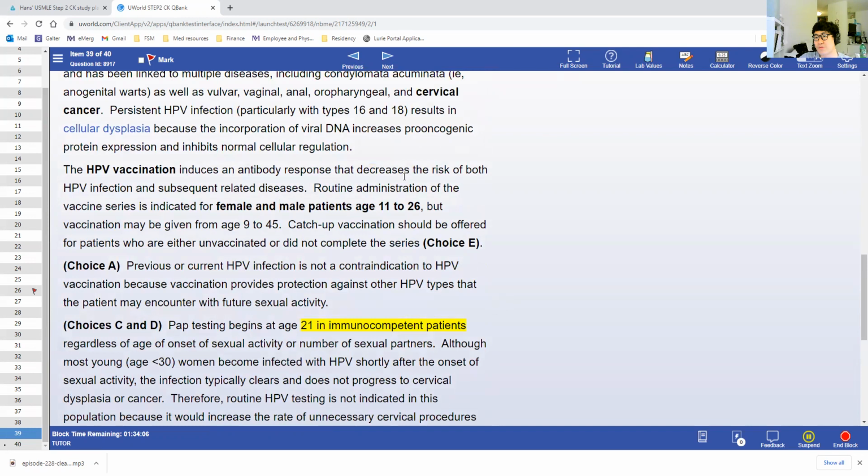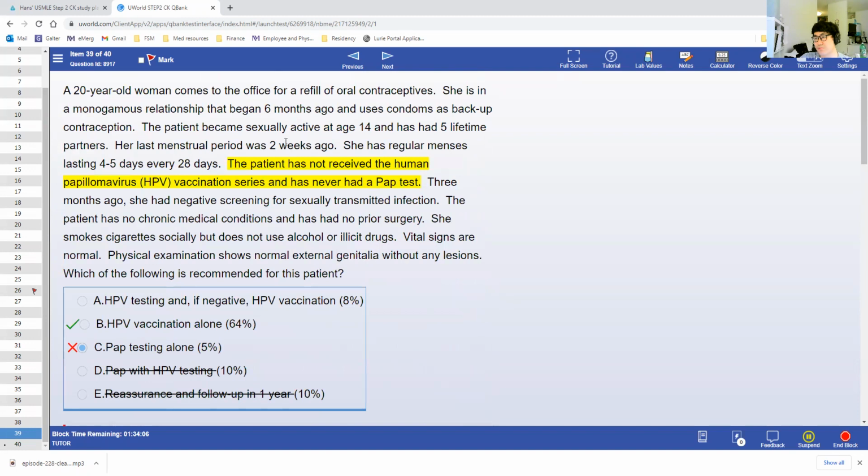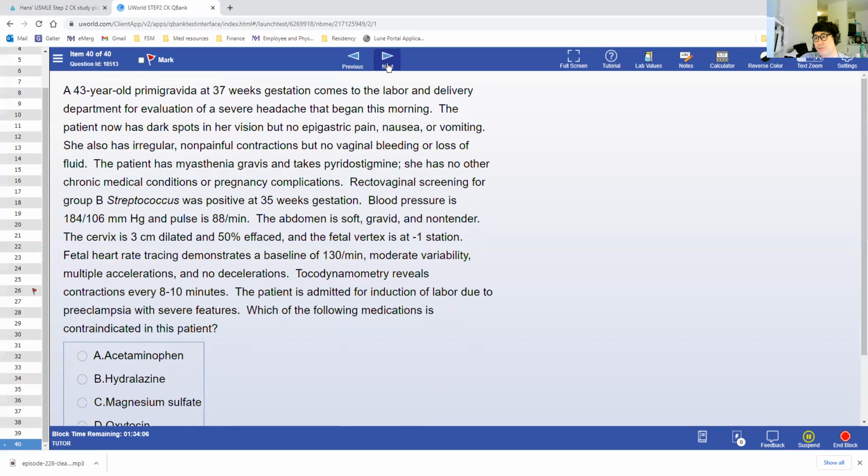And you don't do HPV testing before you give it because previous or current HPV infection is not a contraindication. Vaccination provides protection against other HPV types. All right, good enough. Logical enough.